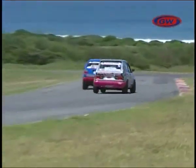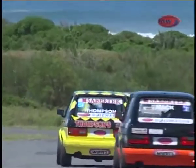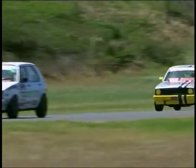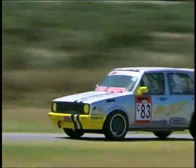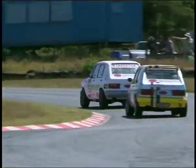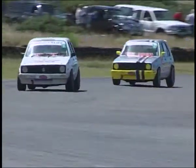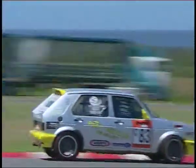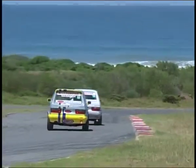Chad Bartram in the Coastal Kitchens Volkswagen all over the back of the Thompson's Racing Golf. Then we've got the Goldwagen machine. But further back, this is the battle for first and second. Giles Darroch has been outdone by Charles Smallberger. So the youngster is showing Giles around here, even though, when I say the youngster, these two are both young drivers. But when you take into account that the man leading Class C is only 16 years of age, that's why I say the youngster.